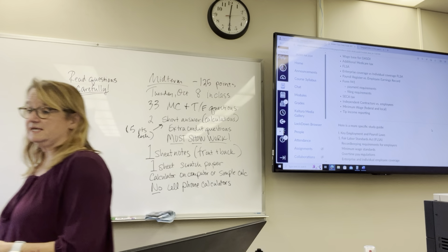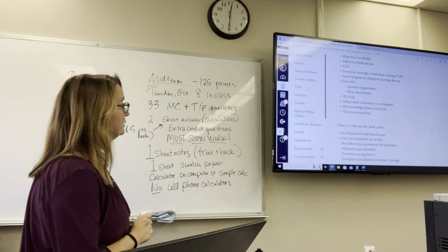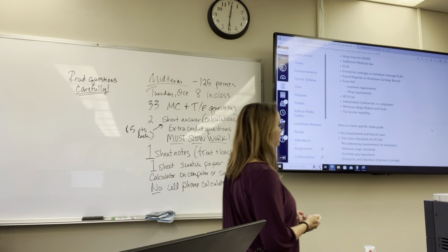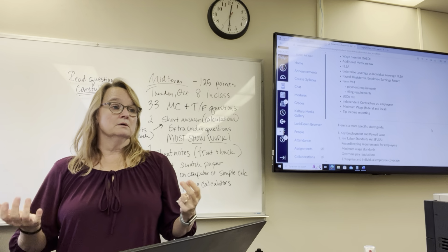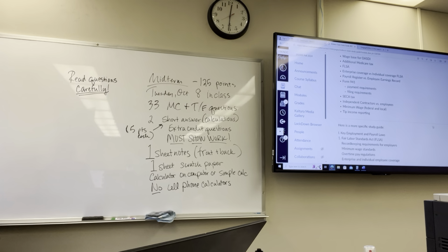The type of information that they contain. Form 941, so payment requirements and filing requirements, which we have just gone through over the last couple of days. SECA tax, that's self-employment tax. Independent contractors versus employees, so control, who directs the control, how do we determine whether somebody is an independent contractor or an employee.